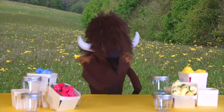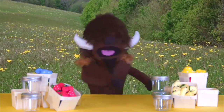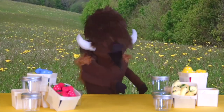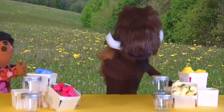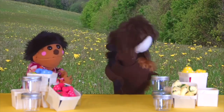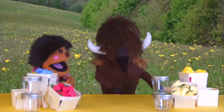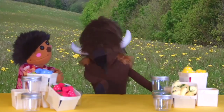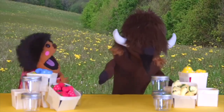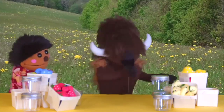All right, Stompy. Are you ready? We've got to get through all these crates because we don't want them to spoil. So let's get eating! Hi, Stompy. Oh, hi, Bran. You want to get in on this? What are you doing? Oh, I'm going to eat all the fruits and veggies here from our harvest. What? Yeah, it's the only way we can make sure they don't spoil.